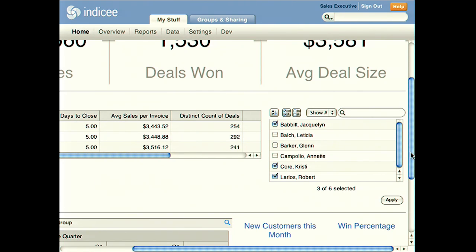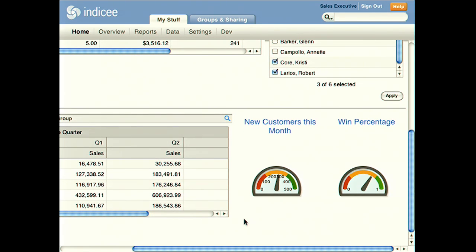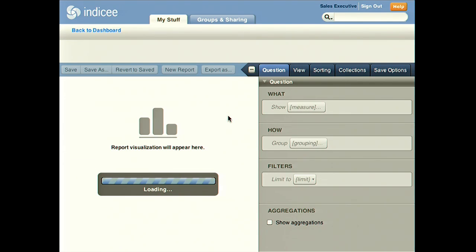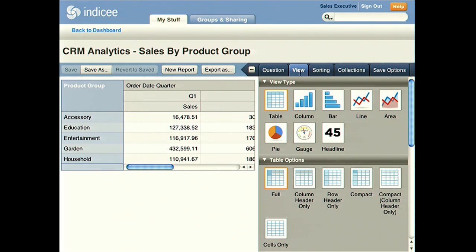So what about Liz's power users, the ones who really know her data? The ones who call her every time they need a new report or dashboard. She's been building custom reports for them up until now, but she'd much rather give them the tools to explore the data themselves. So by drilling into one of the reports, we see the Indicee report viewer with the question panel on the right-hand side.